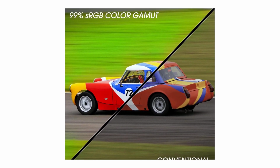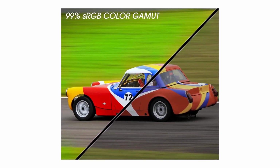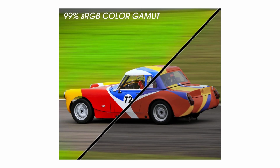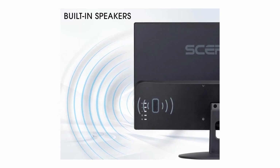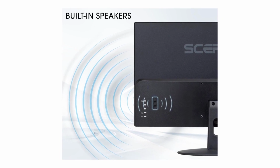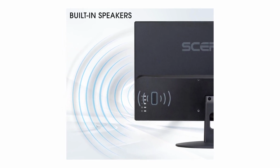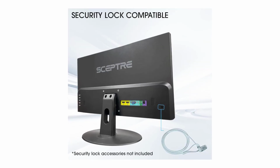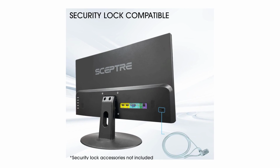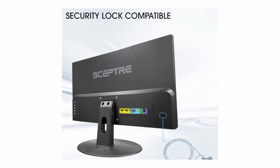While the speakers are functional, audiophiles may find them lacking in depth and clarity for music or cinematic experiences. However, the monitor's fast response time and custom FPS RTS game modes make it suitable for casual gamers on a budget. If you're looking for an affordable monitor that gets the job done for daily tasks, light gaming, and multimedia consumption, the Sceptre 24-inch is a fantastic choice.